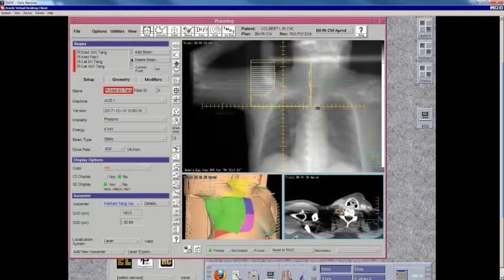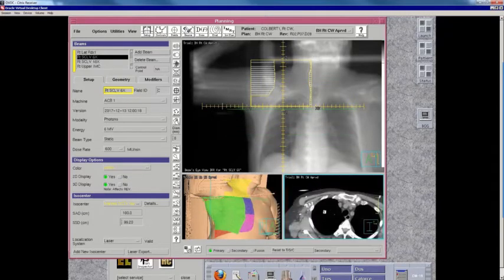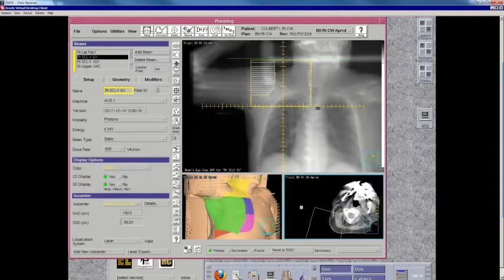I always start with the supraclav field because you can design this separately and independently from the other fields. So supraclav field, how do we set this up? Superiorly, for this patient with supraclav disease, I went up pretty high. Here's the tip of the mastoid. I'm trying to point to it with my finger. I don't think that's going to work. Here's the tip of the mastoid right there.